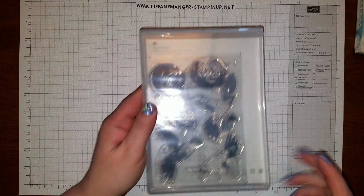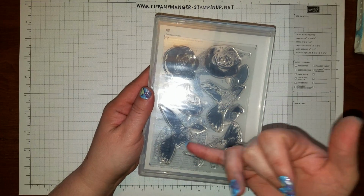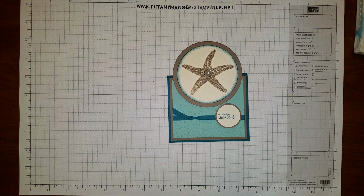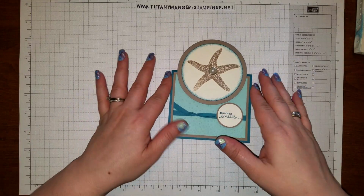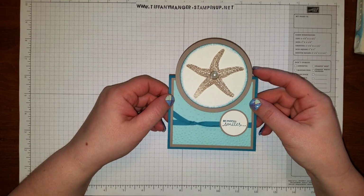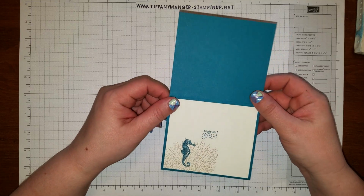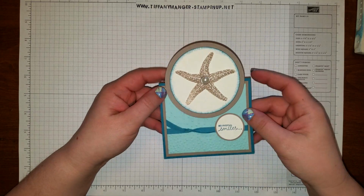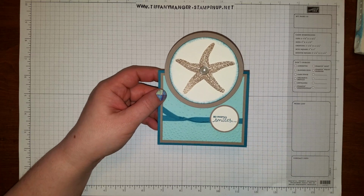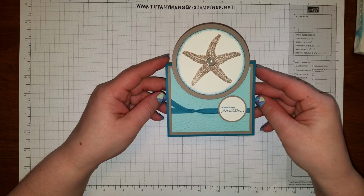I figured I was a little limited on it. But this is a photopolymer set, by the way, which I said I like. It's good for doing two-step stamping because you can see right through the stamp. And I got this at a meeting from another demonstrator named Devonna Palmer, and this is a gorgeous card. It's cool because it folds a little differently here, and it's using some products that are retiring as of May 31st is the last day to get some of these.